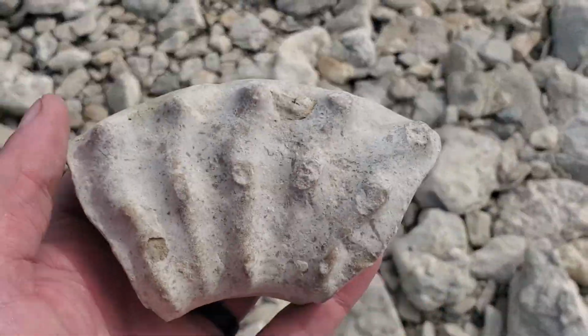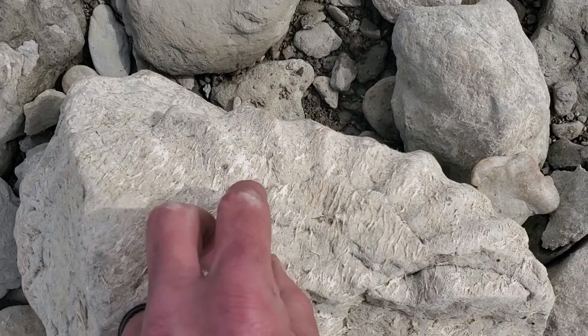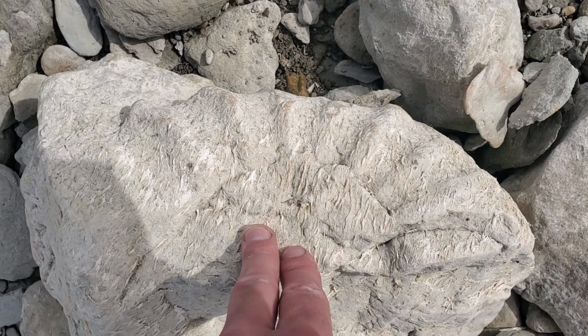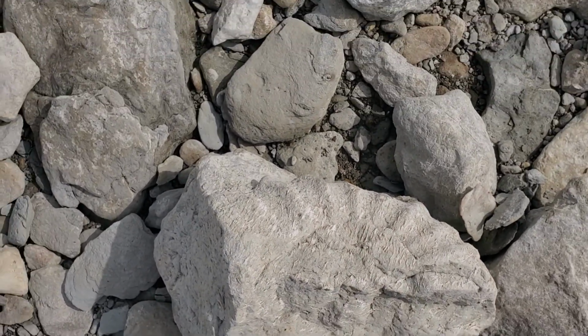So I'm not kidding when I say these things are huge. I just looked down, saw that laying there on the ground, and that's right next to this big piece right here, which these pieces already are pretty much bigger than any ammonite I've ever found in my life. So this is already pretty exciting, and these are just the pieces.